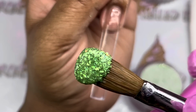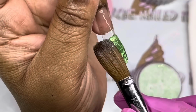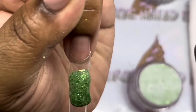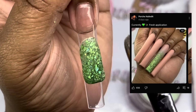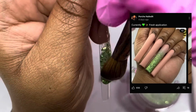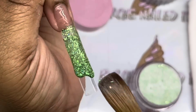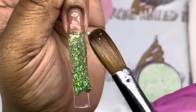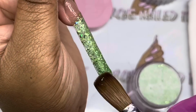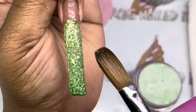Y'all, look how beautiful this glitter is. It's literally to die for. I love it so much. Some of y'all saw my little sneak peek on the community tab post and thought I was doing a Christmas set, but nope, y'all, I'm still doing a fall set. I'm gonna get my few fall sets out before we get into the Christmas and winter nails, which I'm super excited for. But yeah, this is definitely an olive fall set, and I am in love with the way they came out.